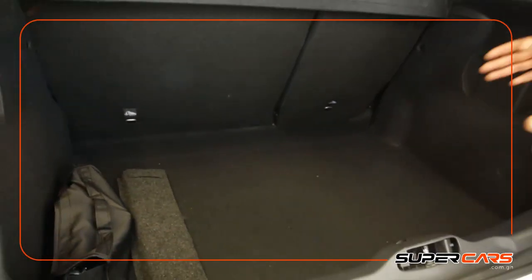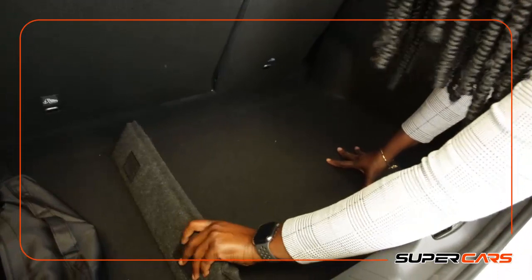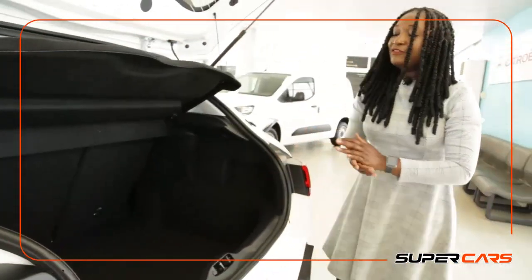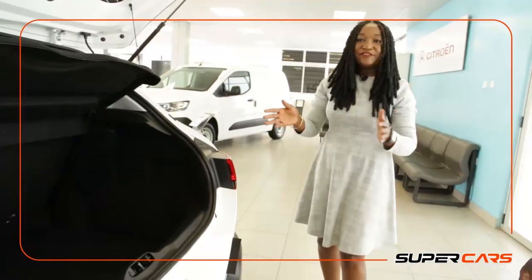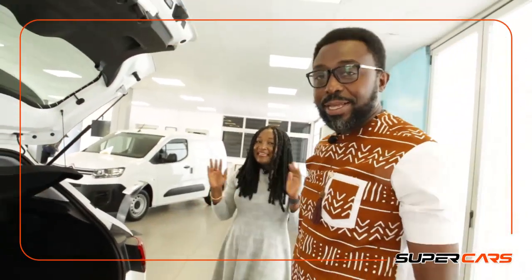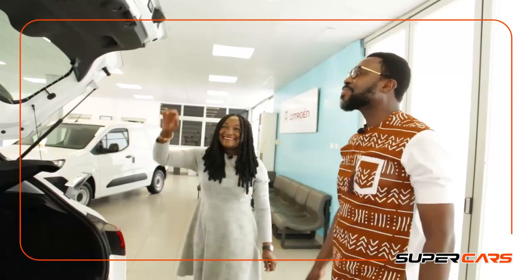And in here, very spacious. We have also packed our tools neatly. So you have the triangle, all of them packed neatly in the bag. And you don't need to be driving and the stuff is rolling in your car. If the police stop you for a check, everything is there. Oh my God. So, love it. Thank you.